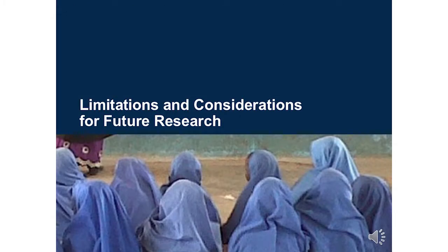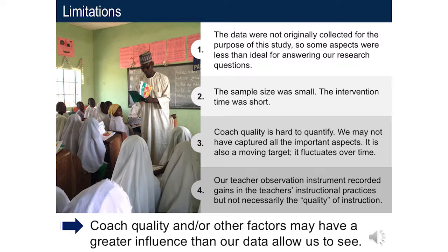In the interest of time, I will only briefly address some of the limitations of this study and some considerations for future research. For limitations, first, the data were not originally collected for the purpose of this study, so some aspects of it were less than ideal for answering our research questions. In particular, the wide variation in when and how often the RANA staff observed the coaches. Two, the sample size was small. Obviously, a bigger sample size would give us more confidence in our results. Also, the intervention time was short. As I said, it may be that coach quality plays a bigger role at a later stage of teacher development.